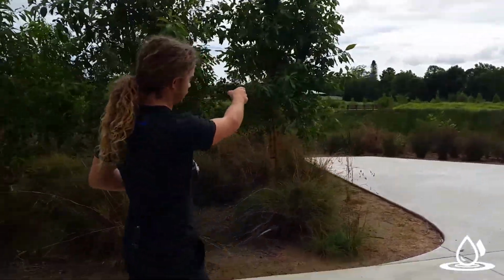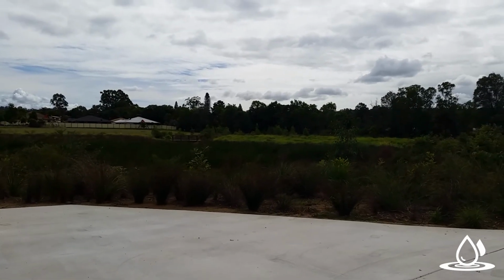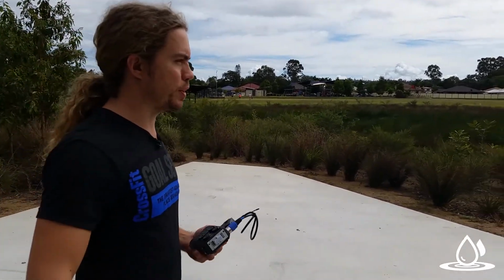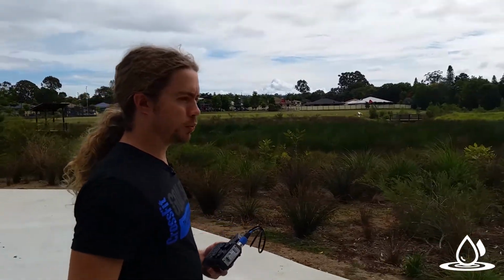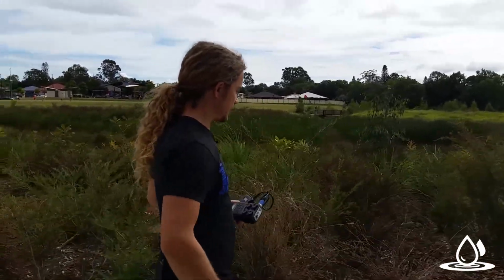So this is the first view of the system that Ben and I got. We're like, okay, pretty cool. There are lots of wetland plants in there. It's looking pretty good. So we started to wander down this path, but then we stopped and we're like, no, let's get the camera and let's take a look.